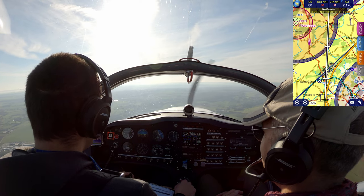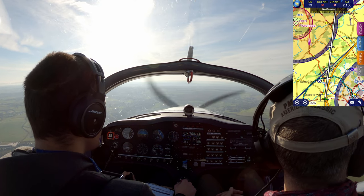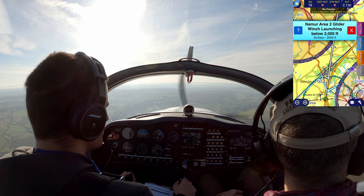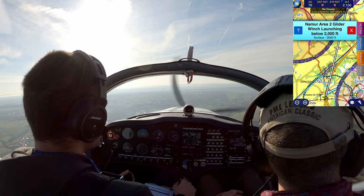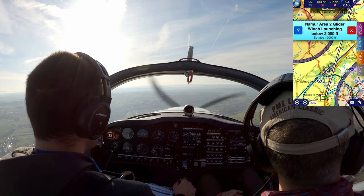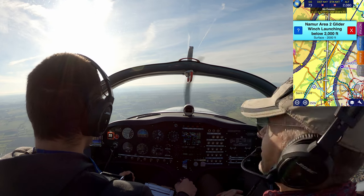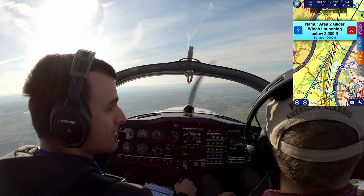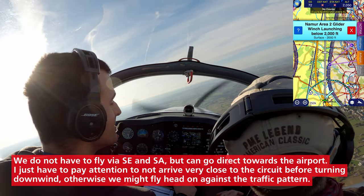Oscar Oscar November Charlie Charlie, VFR flight returning from Namur to Charleroi with information Pisky. We are inbound Sierra Co at 2000 feet, requesting landing instructions. Hello, report left hand downwind runway 24, QNH 1016, information Whiskey. We'll report left hand downwind runway 24, QNH is 1016, information Whiskey. Wind 220 degrees, 13 knots, runway 24, clear for takeoff.